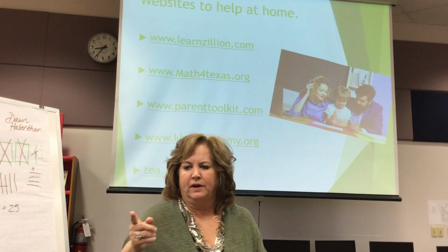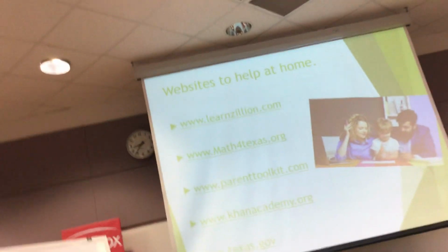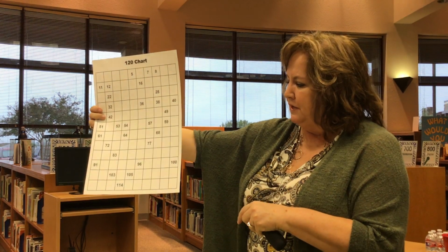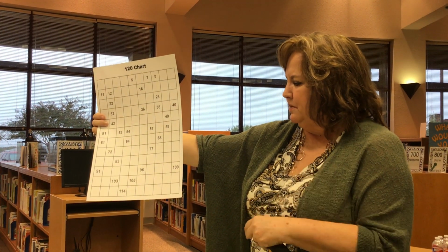So I believe one of these, I think it's the 120s chart. I just have a few left, but if you look on the back, that's exactly what Number Knot is. And your teachers sometimes will do number puzzles where they'll cut out different patterns and the kids have to put them together. So this is kind of what she was explaining, why we give them some numbers, but they have to fill in the rest. If you didn't get one of these, this would be good. But I love that numbernot.com.